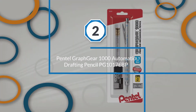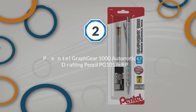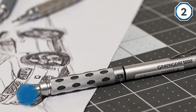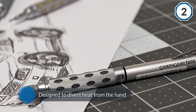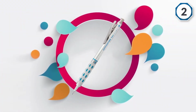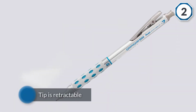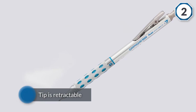Number 2. Pentel GraphGear 1000 Automatic Drafting Pencil PG1017 EBP. The Pentel GraphGear 1000 is a drafting pencil with a grip that's designed to divert heat from the hand. The tip is retractable, which is nice if you're one of those who tends to drop your pencil into your pocket when you're not using it. No smudges or lead smears.